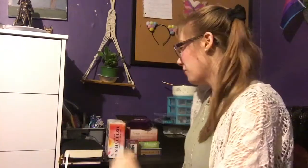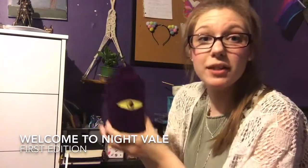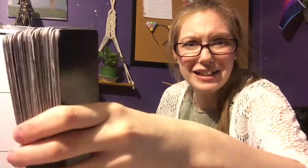All right, now let's get started on my tarot and oracle deck collection because it's always so fun. Behind me, I have some of my tarot and oracle decks, and I will go through each one of those. We're just going to start right on top here. This one is the Welcome to Night Vale first edition tarot deck. I've actually used this deck quite a lot, and I find that it works really well for me. The only problem is I have shuffled it and used it so many times that, if you can't tell, they're kind of getting scuffed, but these cards are amazing. I love them. There's a little eyeball. The art is absolutely amazing. I really recommend this deck.